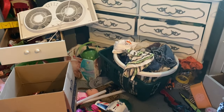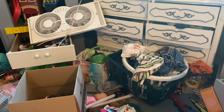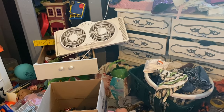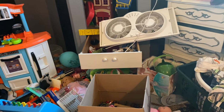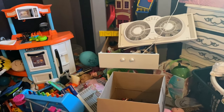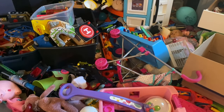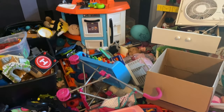But my goal is to get this done. So I'll have you guys just follow along. And if you guys have any ideas on toy hoarding, I just kind of have to laugh at it. I have a hard time getting rid of things. I just think, oh, maybe one day they'll play with it, or maybe somebody else will come over and they'll like it more. So I kind of suffer with that, but that's kind of funny.